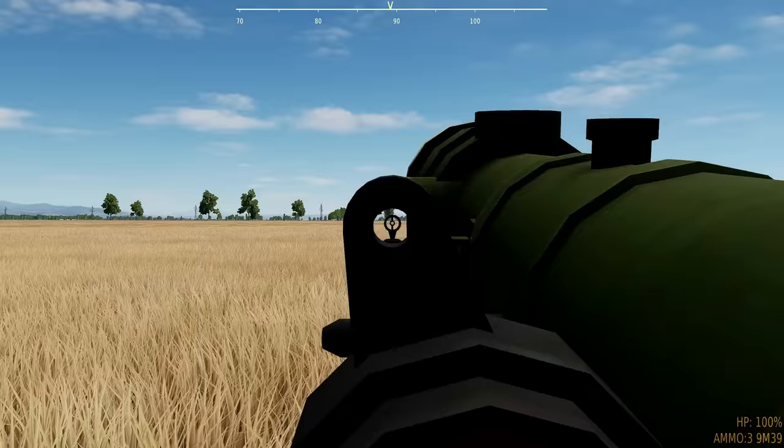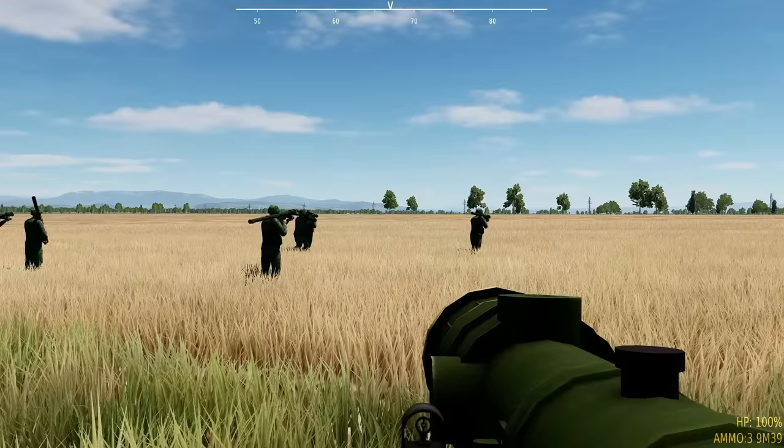We are now going to have 12 Kh-65 cruise... Really? Someone's fallen over and died? Who fell over and died?